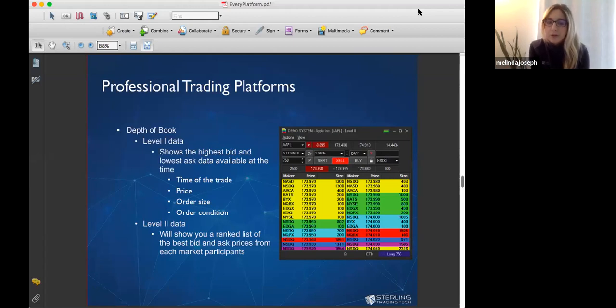So, depth of book. Some of you may currently be using level 1 or level 2 data. Level 1 data shows the highest bid and lowest ask data available at the time, whereas level 2 data will show you a ranked list of the best bid and ask prices from each market participant. This is an image of a level 2 window from our software, just to give you an example where you can see the depth of book.